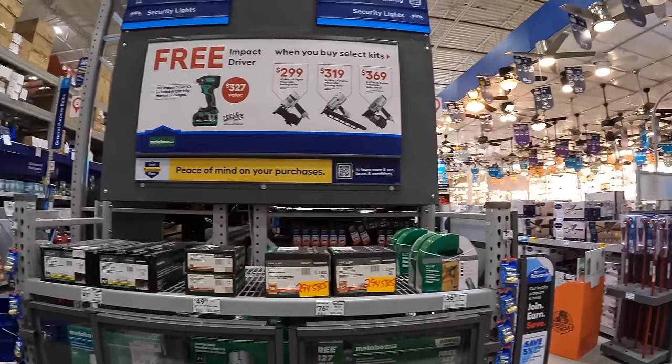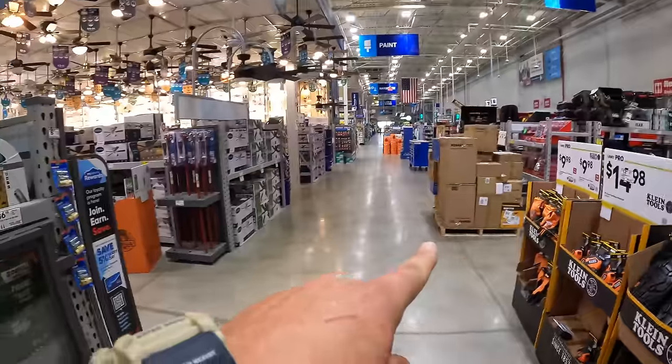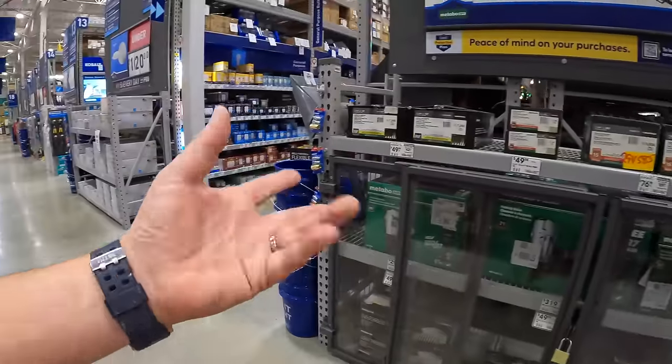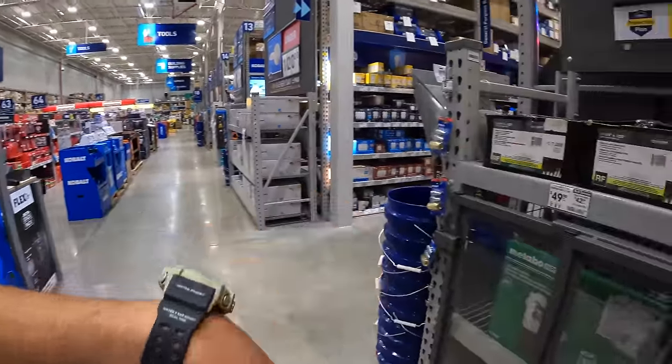All right, we are at Lowe's. Let's check out what type of sales they recently have. They have a bunch of boxes over here, and a couple of new items up for sale, but they don't have prices on them yet, but we'll check them out.